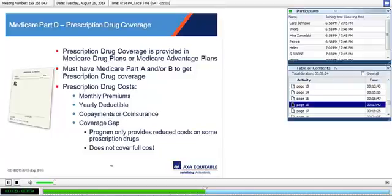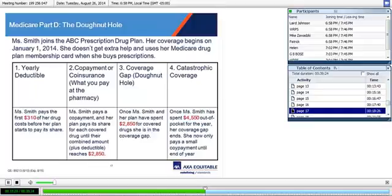But this prescription drug coverage has generated a lot of concern about how the plan potentially works. And this next slide is really meant to illustrate how the prescription drug plan works within Medicare. What you do have with the prescription drug coverage plan is a yearly deductible. So in this example for 2014, Mrs. Smith has an annual deductible of $310, which means the first $310 of prescription drug costs that she incurs in a given year is going to be an out-of-pocket expense for her.